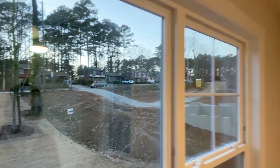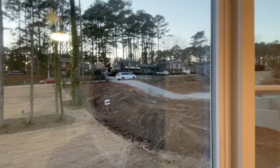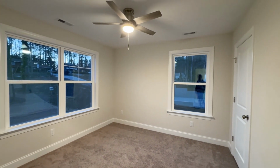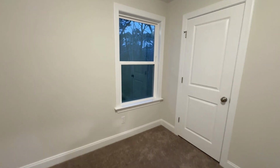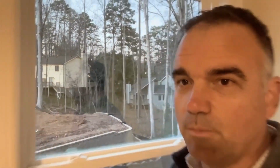This one's got a nice view outside. Just hold this for a second. You really can't hear out through those windows. It's nice. We'll save the primary for last. Back bedroom. Pretty simple. View out the side. You are definitely going to see your neighbor. It's too bad they didn't leave some trees in between.